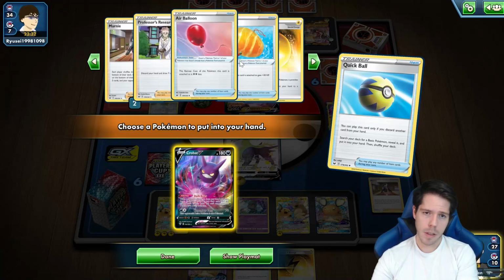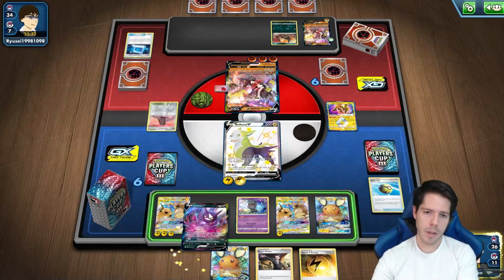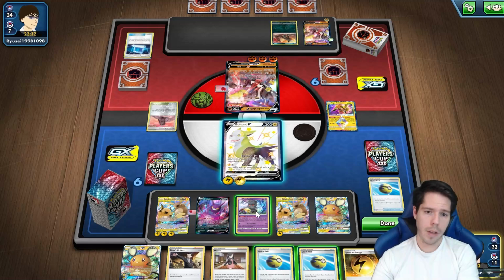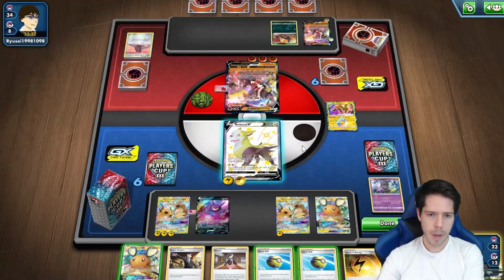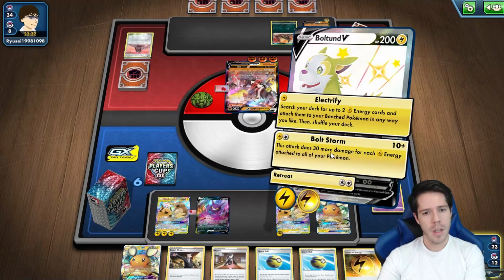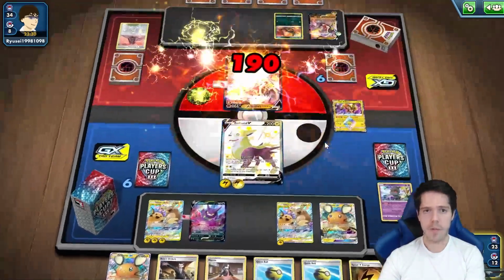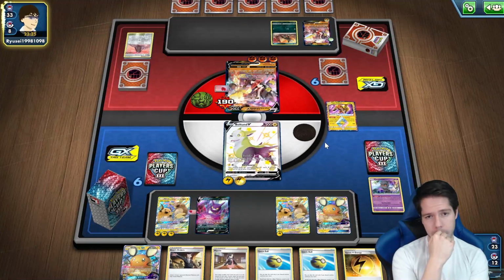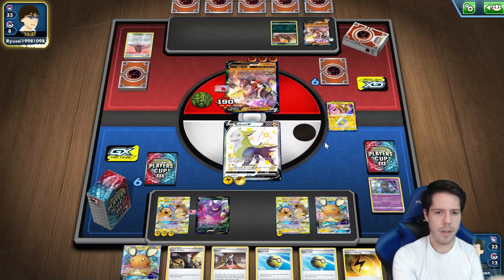Crobats. Looking for switch to paralyze. I guess I am looking for Path to the Peak as well. So 3 more cards. No switch, no Path to the Peak. Okay, so I'm just gonna go ahead and remove the stadium to potentially delay my opponent, and then unfortunately I'm gonna have to Bolt Storm for not enough. That's bad. I mean, going up against a fighting type deck is really bad no matter what, right?